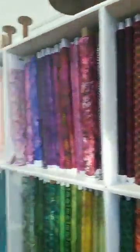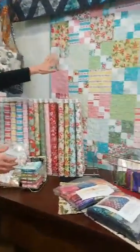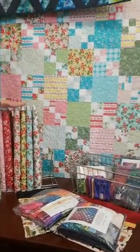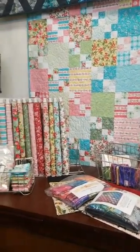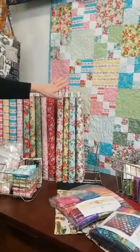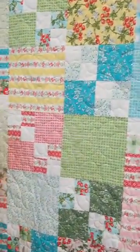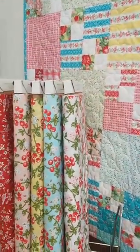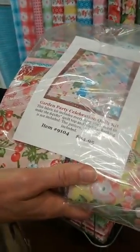So the next one we're going to show you is called Celebration. And this collection is called Garden Party, and it's from Benner Tex. And the fabrics are just really sweet. And we picked the pattern Celebration for this, and the pattern is included in the kit. Oops, I grabbed two of them. It's $94.95, so it's called Garden Party Celebration.